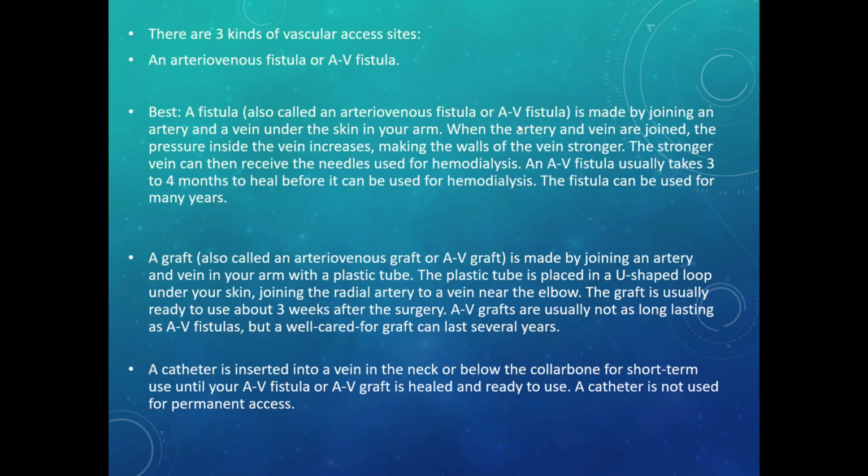Feel a thrill, hear a bruit. So what do you do? Somebody has a fistula. This is everyday 101 nursing. If they have a fistula, you should be checking it every single time you go in that room when you're doing your assessment. The patient has a fistula. Put your fingers over it, and you'll feel it.